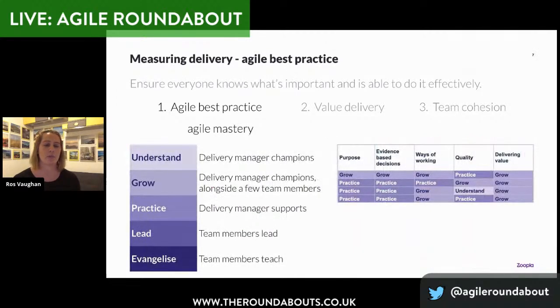What we're also doing with those Agile principles is thinking about the team's mastery levels around these. And this is to really understand how much can teams independently execute on their Agile best practice without the support of a delivery manager or another role that it might be individually championing those. And so getting teams over time to come out of the understand, grow, and into the practice, lead, evangelize, where they're actually taking responsibility, challenging each other and holding each other to account for the Agile best practice and their ways of working. And so one of the other measurements that we're looking at within delivery for Zoopla is seeing that positive trend over time of helping teams to build out these skills and practice this without delivery's dedicated support. Something else I'm really interested to see what happens over time is as teams' mastery levels increase, so too with the standard that they're holding themselves to.